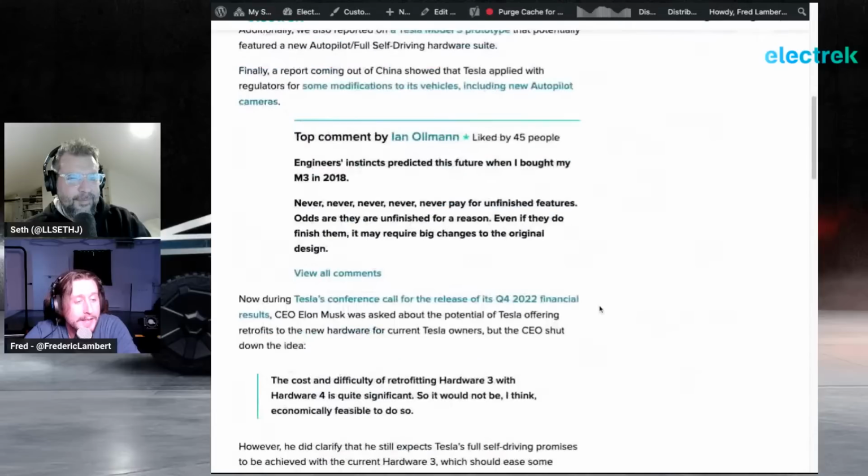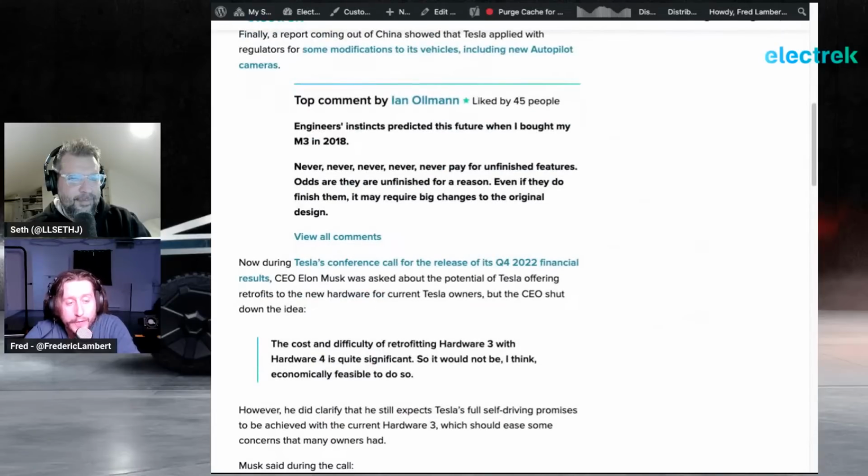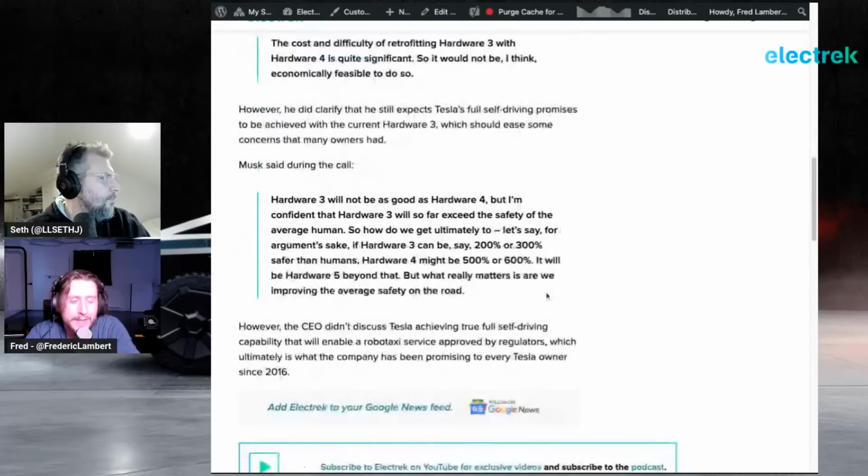But he did kill any hope of a retrofit, and we talked about that a few episodes ago, where I had serious doubt that Tesla was going to do any retrofit of the new hardware. Elon says the cost and difficulty of retrofitting hardware 3 with hardware 4 is quite significant, so it would not be, I think, economically feasible to do so. So it basically shut down the idea that would be the case.